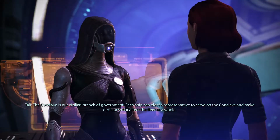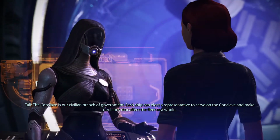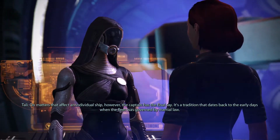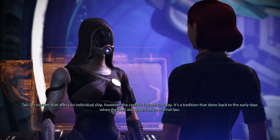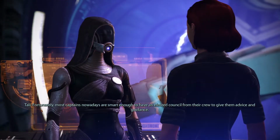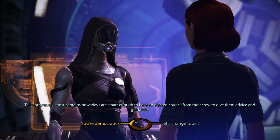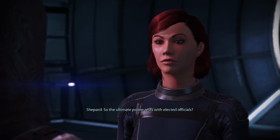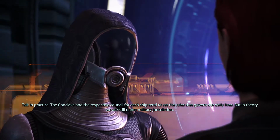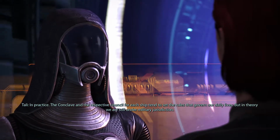That's your government. The Conclave is our civilian branch of government. Each ship can elect a representative to serve on the Conclave and make decisions that affect the fleet as a whole. On matters that affect an individual ship, however, the captain has the final say. It's a tradition that dates back to the early days, when the fleet was governed by martial law. Who's captains martial? Fortunately, most captains nowadays are smart enough to have an elected council from their crew to give them advice and guidance. So the ultimate power rests with elected officials? In practice, the Conclave and the respective council for each ship tend to set the rules that govern our daily lives. But in theory, we are still under military jurisdiction.